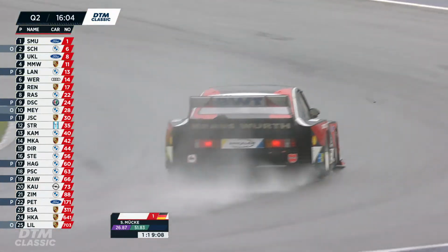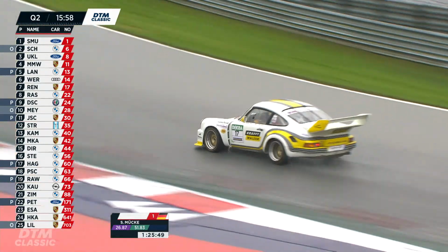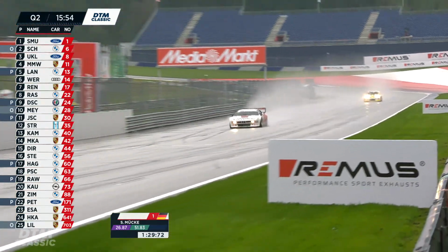How long is the weather going to be? Ricky, I'm many things, but I am not a weatherman. No idea. Could be all day, could be the next hour. I'm from the UK as well, so, you know, it just changes all the time. Who knows?